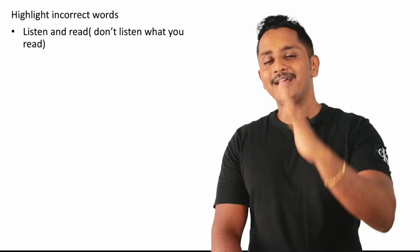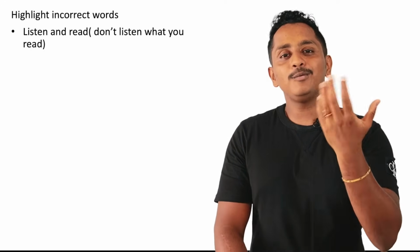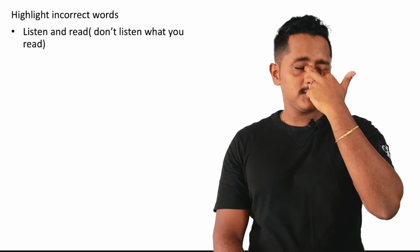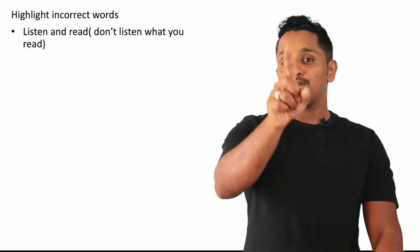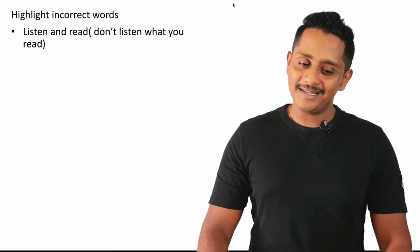No, read and listen separately, be more conscious. The input that you receive from ears and the input that you receive from eyes, both are different. This module contributes marks to your listening and reading. 12 to 15 marks to listening and 12 to 15 marks to reading separately.